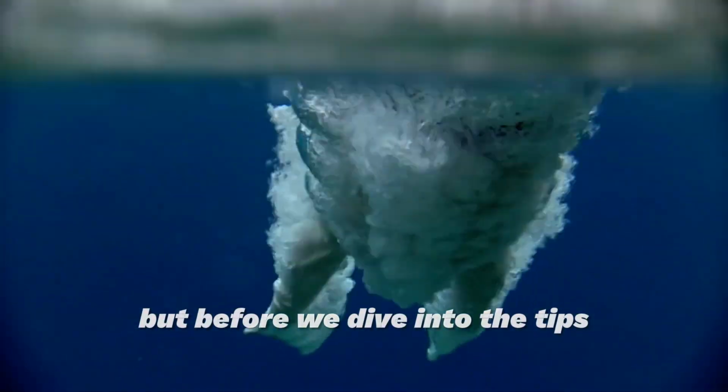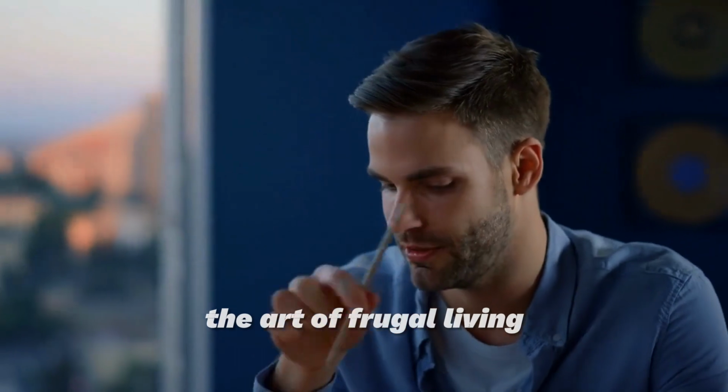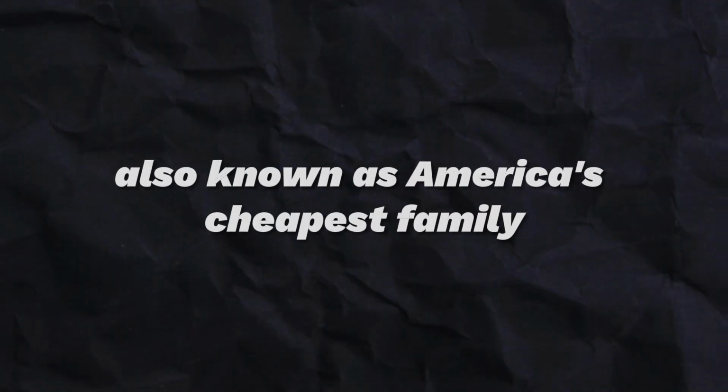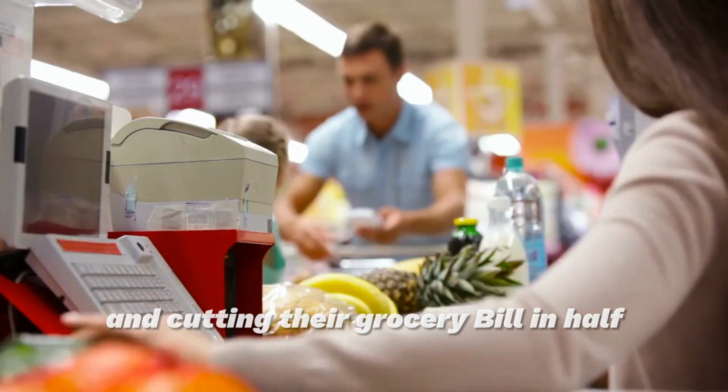But before we dive into the tips, let's take inspiration from a family that mastered the art of frugal living. Meet Steve and Annette Economides, also known as America's cheapest family. They went from struggling financially to becoming experts in saving money and cutting their grocery bill in half.